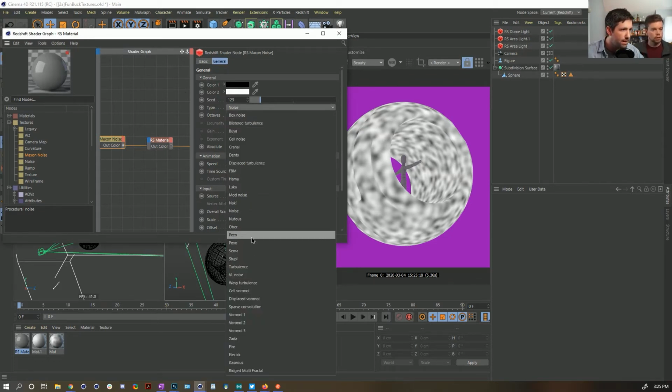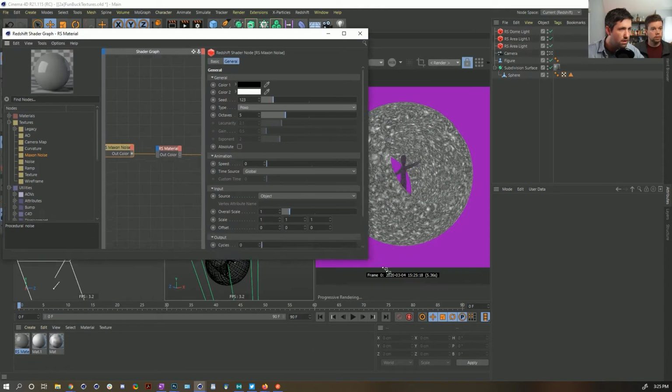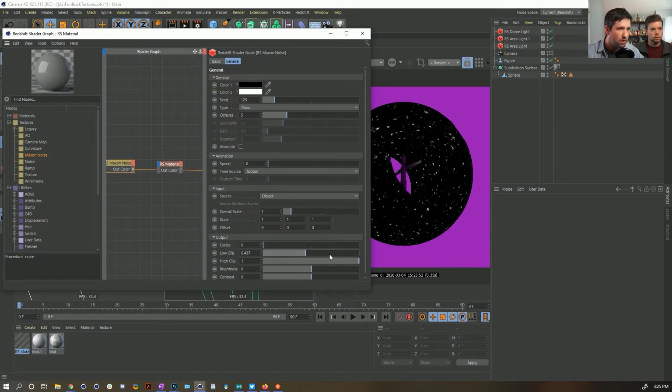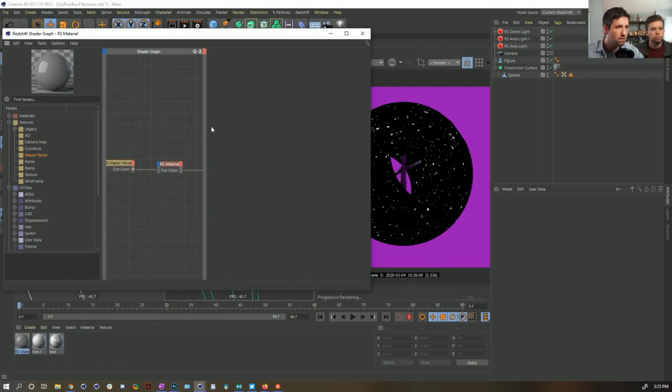Sometimes what's good for that is like a Poxo or something like that. And then if you really crank it with the low clip, you can get something cool, especially changing octaves. If octaves are too high, probably. Low octaves will give you more uniform.